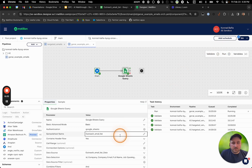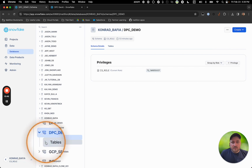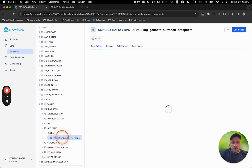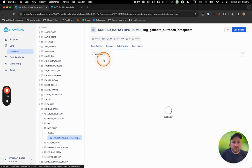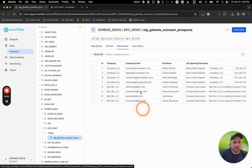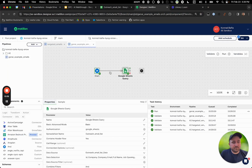And what we'll see is when this is complete, if we go back to Snowflake, we've now pulled data from an external source pretty easily over into Snowflake. So you see that it's done. Let's go ahead and refresh here. You see now that we have a table, and what do you know? It's the Stage G Sheets Outreach Prospects, and you could see that there is actual data in there as well. So excellent. First step of our journey is complete. We have our data in Snowflake.